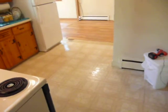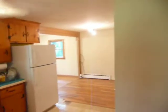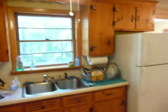Here we are. This is the 10th of July, about 6:30, and we're starting to get into this old house. Wanted to walk through and highlight some of the issues we've been working on, mostly the ceiling today, shoring up the ceiling.